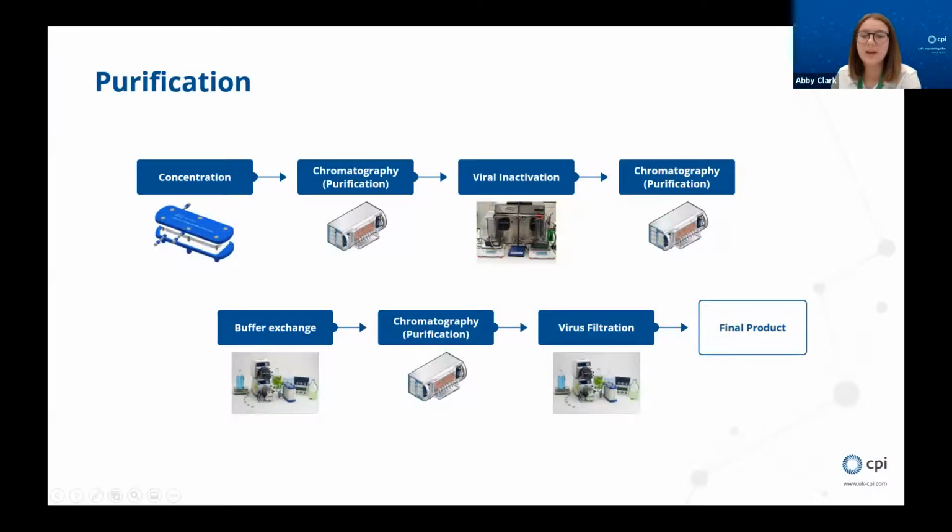So this is a small overview of one of our purification process flows, which was used in the IUK project. Just for those without any downstream technical knowledge, we do a concentration step to reduce the amount of product which will come into our process. A chromatography step, which is generally a protein A for the initial chromatography, followed by viral inactivation, a more of a polishing step chromatography method, buffer exchange, another chromatography, and then virus filtration. But as we'll see later on in the slide, it doesn't necessarily have to be in this order.